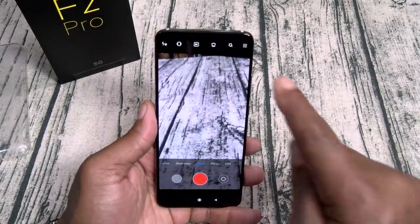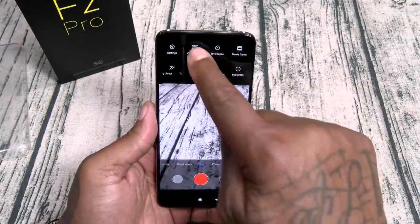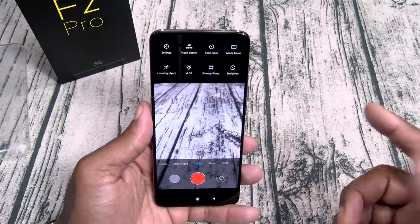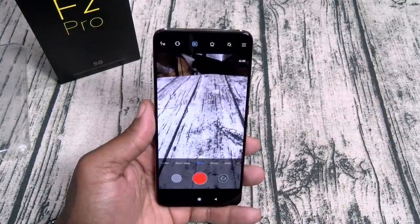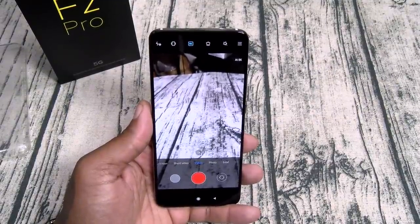Now let's go to video, let's go over to settings. All right, so for video quality, you got 1080p, 60 frames per second, you got 4K 30 frames, 4K 60 frames, 720 30, and you also got 8K. All right, so you can have 8K recordings. For this video test, I'm gonna do 4K 60 frames per second.